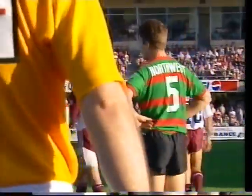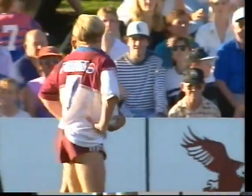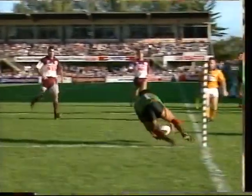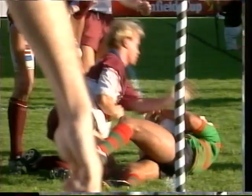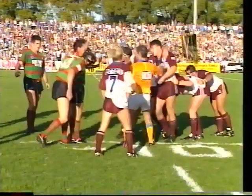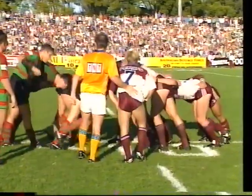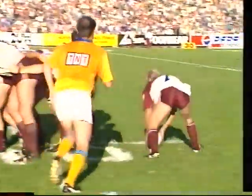Well, didn't he take his time down there? Trindle, I think he was waiting for the ball to go into touch, was he? But in the end, he's come up with an error. Stroke of luck for the Eagles. Plenty of time here to pick the ball up. So, if ever Manly had a chance to score a try in this game, this is the chance.